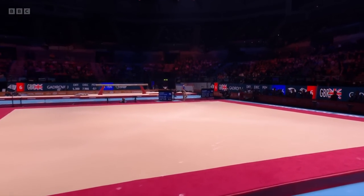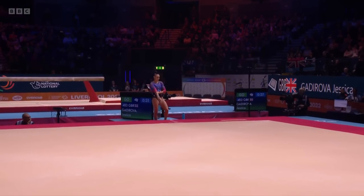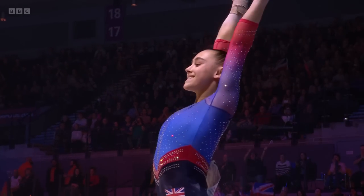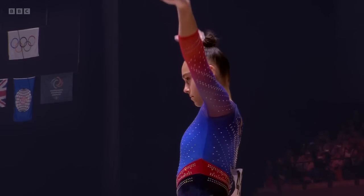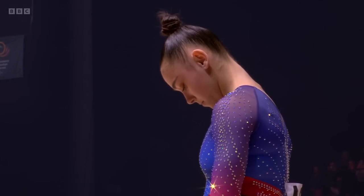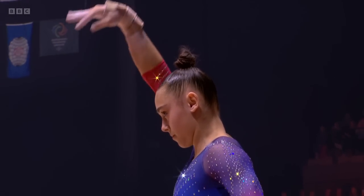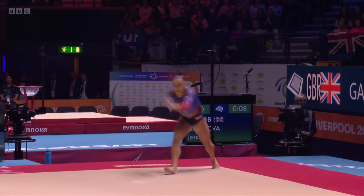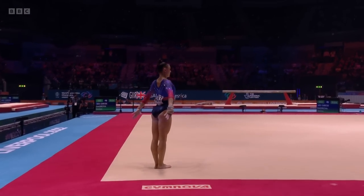Well, this member of the crowd will be very pleased to see that the second twin sister is up now. Taking to the floor at the World Championships here, the last gymnast, it's Jessica Gadarova for Great Britain. And a real chance of a world medal here. Two-time European champion. This, a very big tumble for Jess. She punches, double twisting, double back.